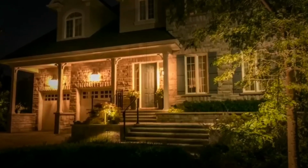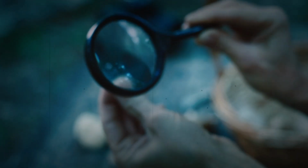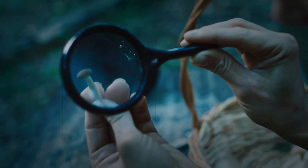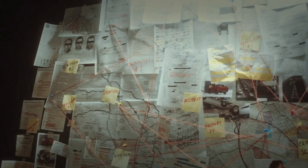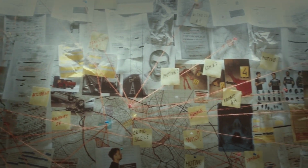Imagine walking into a scene where every detail tells a story. A broken window, a single strand of hair, a faint footprint in the dust. For detectives, these aren't just random objects. They're vital clues waiting to be uncovered, each holding the potential to crack the case wide open. But how do investigators decipher this chaos and turn it into a roadmap to justice?